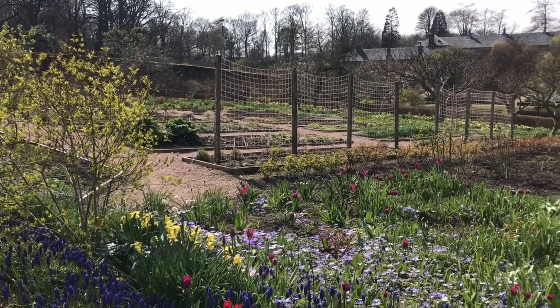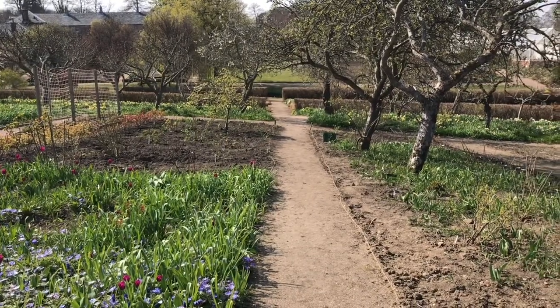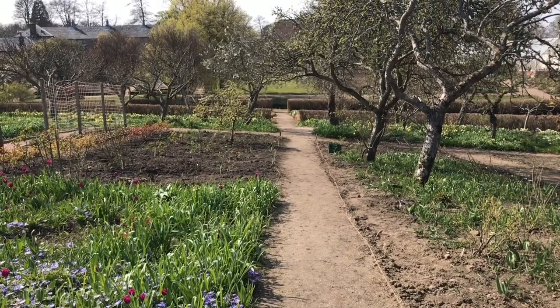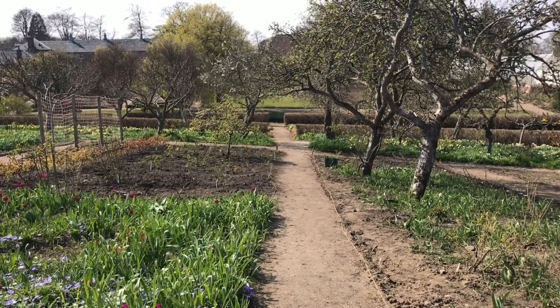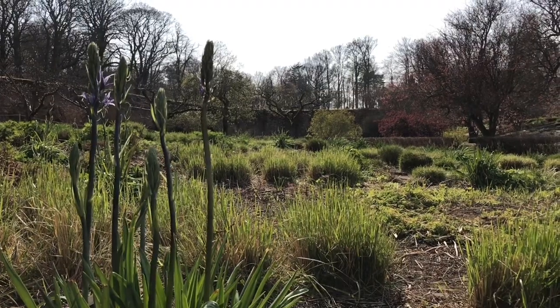And then looking down here, again, another project in progress. This is the double rose border, which we are clearing out. We've planted new roses here, and we're hoping in the next few weeks to get it planted up with some herbaceous perennials.